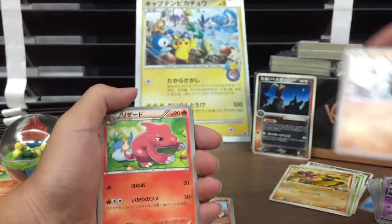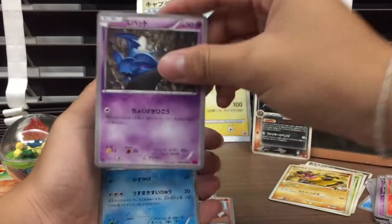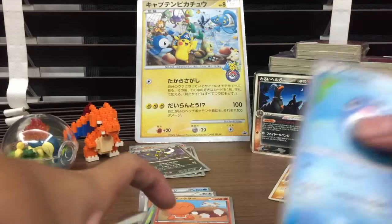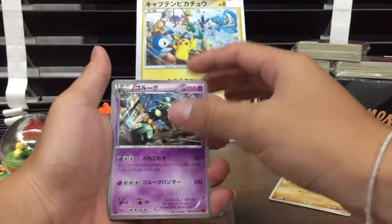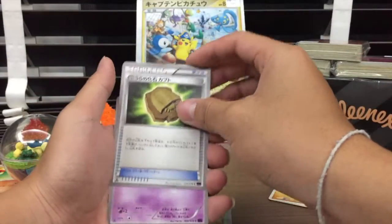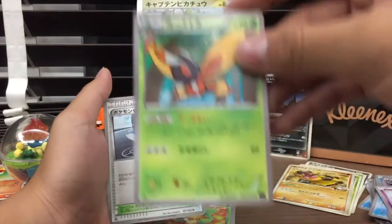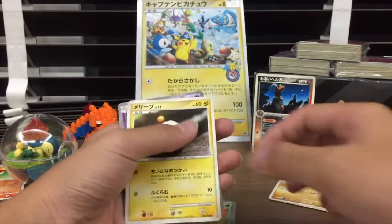First edition Machop. First edition Charmeleon. First edition Zubat. So many first edition. First edition Poliwag. Another first edition Poliwag. Three first edition Poliwags. That's nice. Another first edition Golurk. Swaddle normal. First edition trainer card. That's the Stone Fossil. First edition Spoink. First edition Mothra, something like that. I don't know. I'm sorry. First edition trainer card.